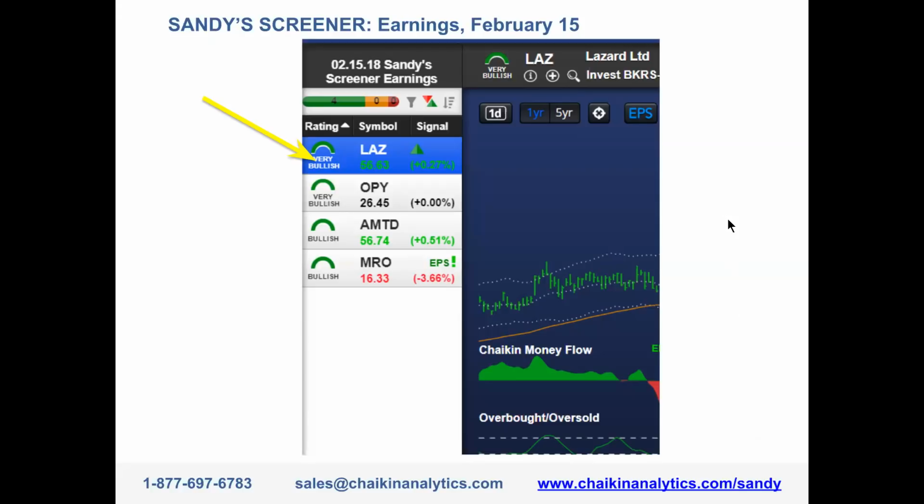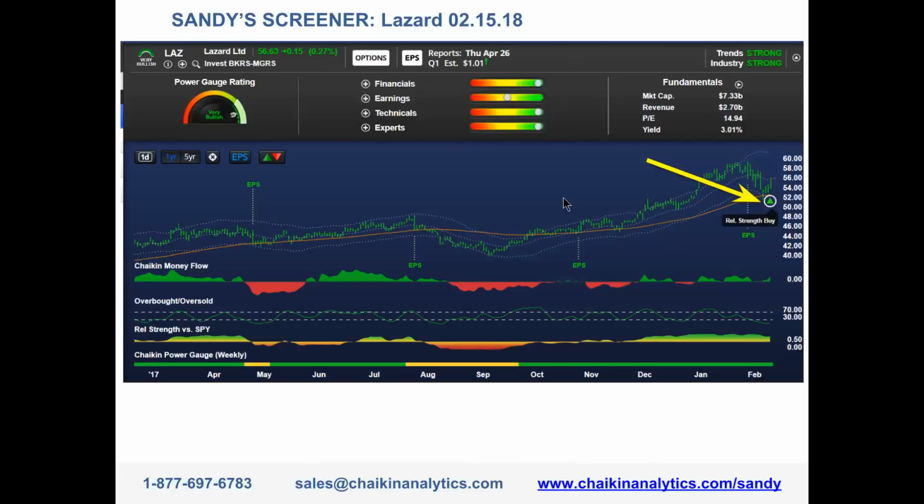I can put these in a list, and then I can flip through the stock charts. And I see Lazard here has a triangle, has a buy signal. So let's take a quick look at Lazard. Here's the relative strength buy signal. And I broke down the power gauge rating for you. You can use a drop-down menu to do that. You can see every component is very bullish with the exception of earnings, which is just neutral. But they've already reported earnings, and they triggered a relative strength buy signal today.